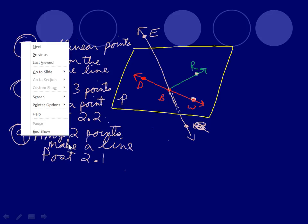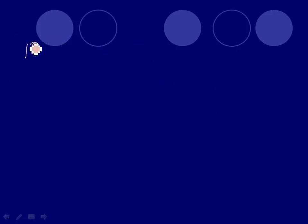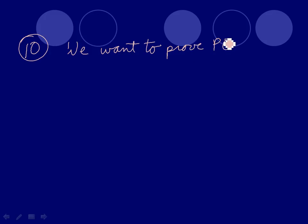Number 10. Says in the figure at the right, P is the midpoint of segment QR and segment ST, and QR is congruent to ST. Write a paragraph proof to show that PQ equals PT. So the way we're going to start this paragraph proof is something like, we want to prove PQ equals segment PT. So we have our thesis statement, I think you call it in English class.